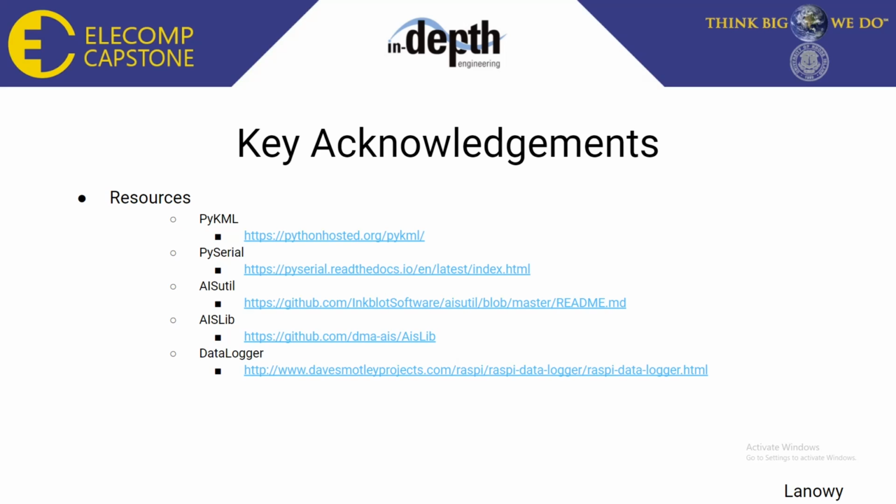Here are some of the more important Python libraries we used for this project, as well as any open source programs.